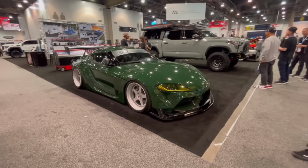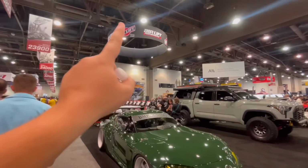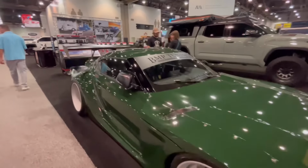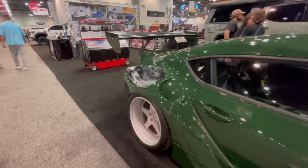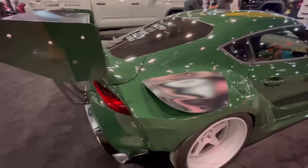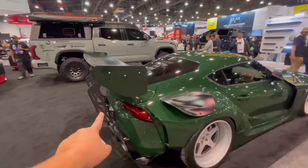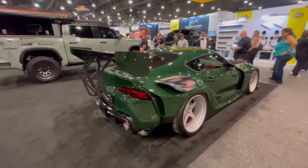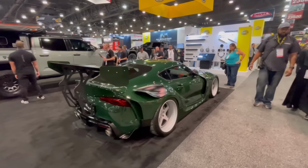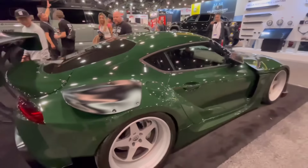This right here is my friend Autry's Supra, and he said he would never go bags, but here we are in the Airlift air suspension booth, and this thing is laid out on the ground. Of course, this is a wild wide body kit on this. Look at the flaps here over the back haunches, just insane looking, and this huge chassis mount wing out back too. Really just an over-the-top super build, but it's so clean. I love it. And the HREs tie everything together. Man, this is one of a kind.